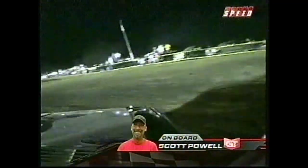Got to complete 15 laps. That is the main event. There's a little bit of residue, if you will. Carnage from the previous pile up in that turn. This baby, once again, is all Scott Powell.